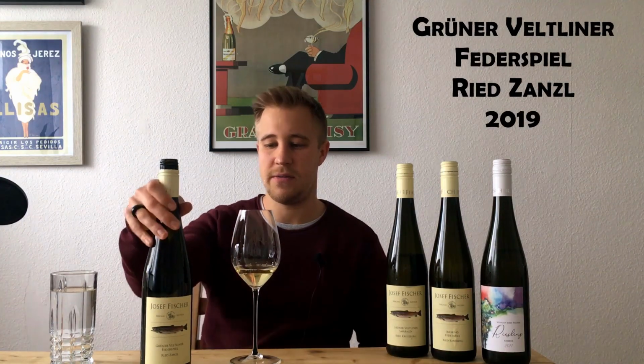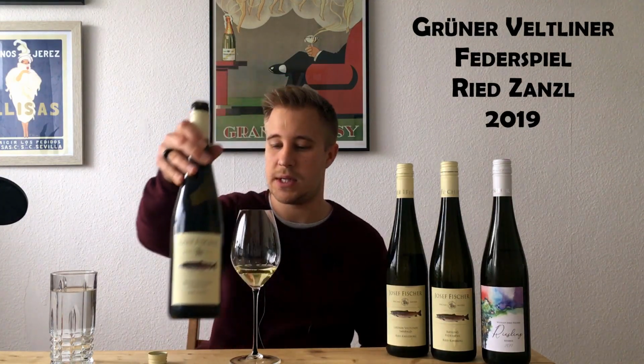So let's start with the first wine. I already have the first wine in my glass. That's a Grüner Veltliner Federspiel Ried Zanzl 2019 vintage, 12.5% alcohol, so that's in the middleweight in the Wiener Wachau classification system. And the average age of these wines are about 35 years old.